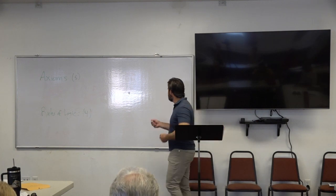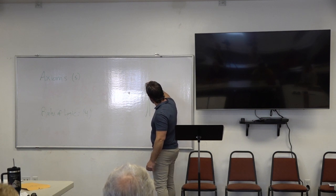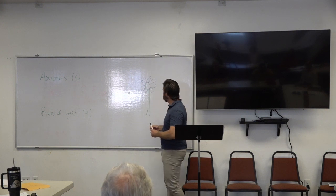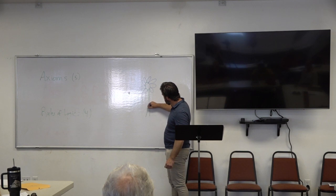So I like the analogy of a flower when it comes to this stuff, right? So you have a little flower here. It's got a little stem, okay? It's got a little bowl here. It's got all these little petals. What kind of flower is this? I don't know. Doesn't matter. That's a daisy. Is that a daisy?